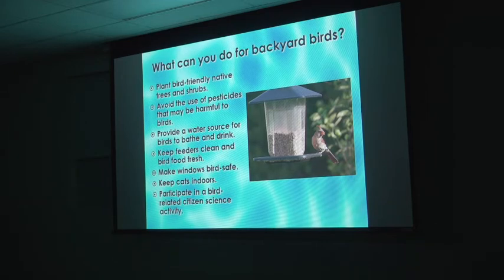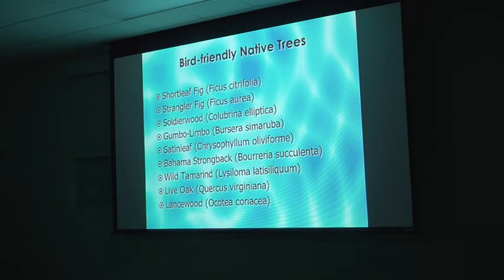And then you can participate in a bird-related citizen science activity, and I'll give some examples of that in a couple of minutes. Now, if you have a backyard and you want to plant native trees, you can go to our native plant sale at Tropical Audubon Society's headquarters, which is the Doc Thomas House, at 5530 Sunset Drive in South Miami. And if you want to have a shopping list of good native trees to plant in your backyard, you can take your phone out and take a photo of this list. We do have this information on our website, which I'll give you in a minute.